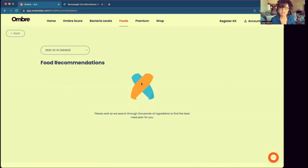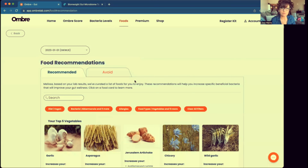And they have a list of avoid, and I don't like the word avoid because it doesn't mean to eliminate in this case. It means to lessen the amount that you're eating. Because if you're eating too many of the avoid foods, it's going to grow more of what you already have. So it's not that you need to avoid it, it's that you need to focus on the recommended ones more so than what's on the avoid list. There are some things on the avoid list that I just don't eat anyways.